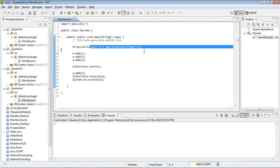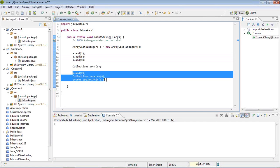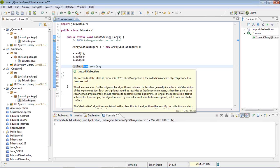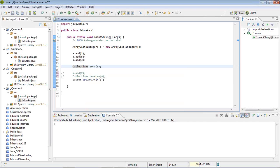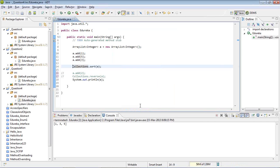Now, you have got an array list. You have inserted values 1, 5 and 3. So I'll just comment these two parts first of all, and I'll only print the array list. I'm calling collection. Array list is a kind of collection. Yes, Akash, that's the correct answer. So using this, I'm printing the array. I press Control F11. I'll also comment this one so that you can find out the difference.